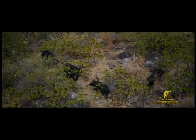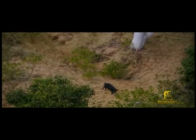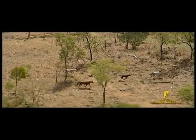Pigs were introduced during the early settlement, and they are now proving to have a damaging impact to these major waterways.